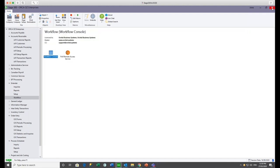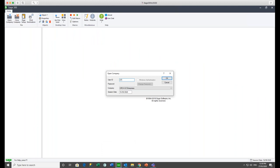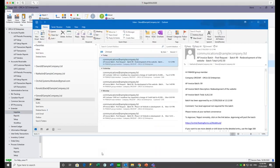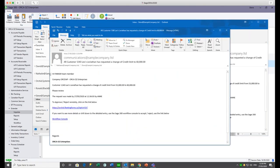So again, I'm just going to sign in as Steve, and also do a refresh on Steve's email in my Outlook. And I can see this email coming through. Again, the email is constructed through a template, so you can include whatever information from the customer record you want. And I can see the credit limit has been requested from 53,000 to 60,000. I could either go and look at the console or approve it on the website.